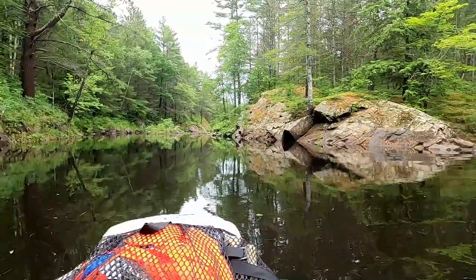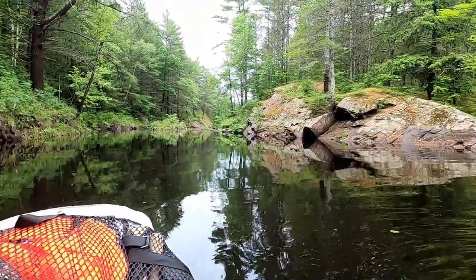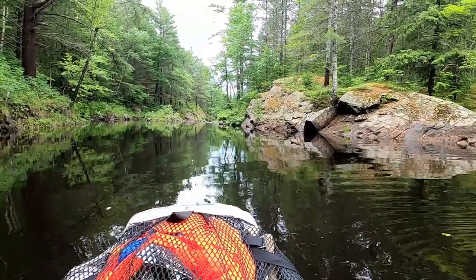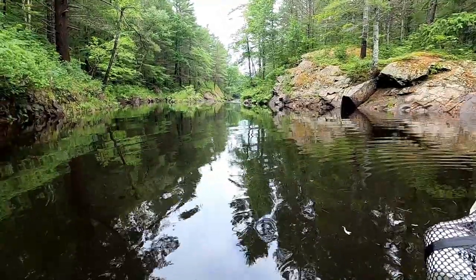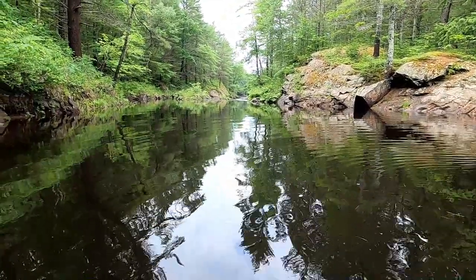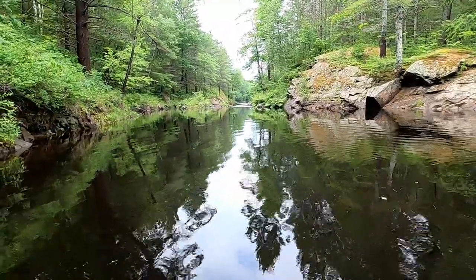I don't know if you can see it, but that's Glory Hole. Clearly a steep drop off. You can't see anything. I'm not going to get much closer, but it looks like it's a significant drop if you look below it. I don't know if you can see that. It's probably a 7, 8, 9 foot drop. So let's portage it.